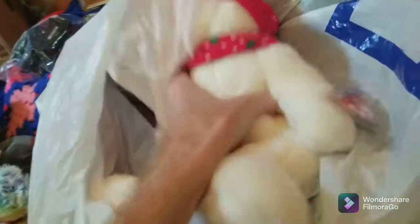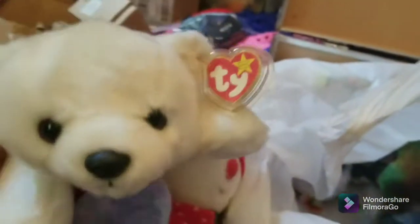This and Santa may be sold together. It's a little snowman Beanie Buddy. This is a butterfly Beanie Buddy. So a lot of these are just Beanie Buddies. I'm just going to try and go through them real quick. This is a little polar bear. A little dinosaur Stegosaurus. A little lizard.